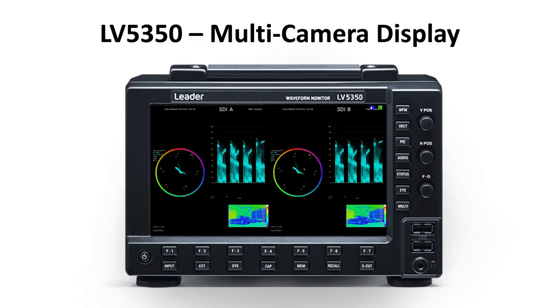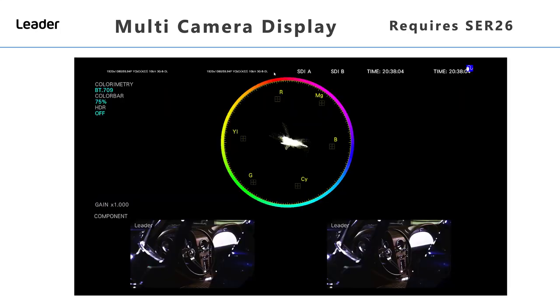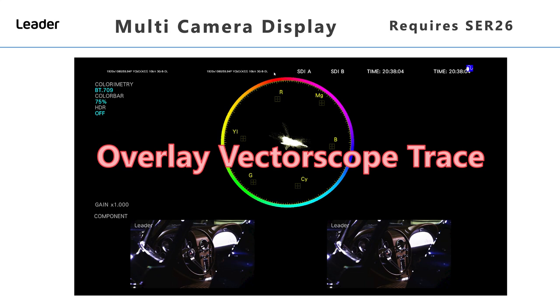I am very jealous of his double diamond and the ability to, because on mine I'm flipping between SDI feeds, so I'll hit A and then I'll hit B, and I wait for them to switch, whereas he's got both of them side by side, and for me that's a big plus. Yeah. Also, with the 5350, you can actually overlay two lives. So a lot of people love to put a vector scope on top of a vector scope and change the color of the display in each one, where you could pull two cameras in and literally flop them on top of each other.